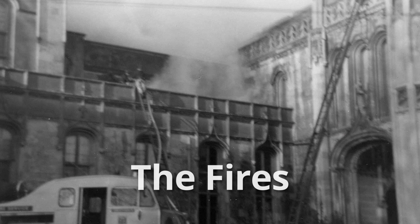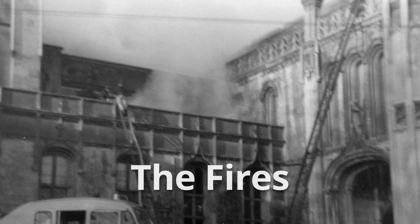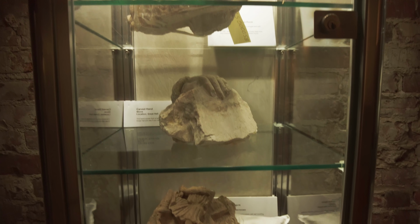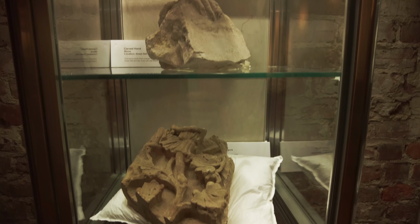It does look self-guided. They were just telling us that there were two fires, one in 1967 and one in 1968. The 67 fire burned the Great Hall, and then 68 took the castle, right? It was 40 years of vandalism and destruction before they actually restored it. So there's a lot of cool stuff to see in here. These pieces actually fell off from different sections of the castle.